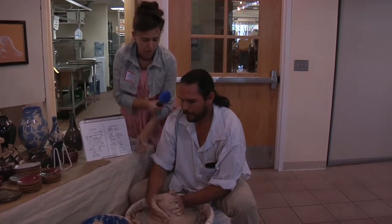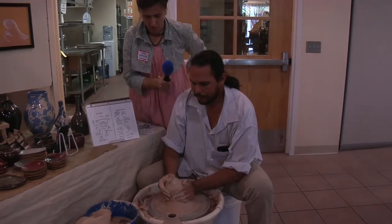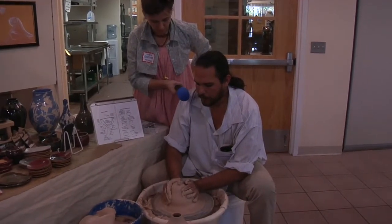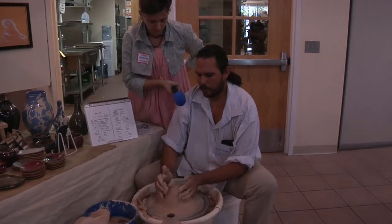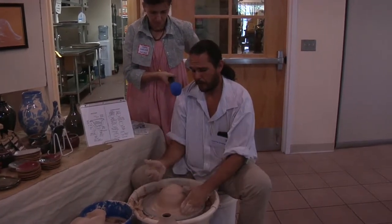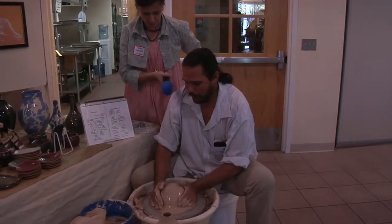So what is this liquid clay that's coming off in your hands? That's called slip. And that's what you want to use rather than water. Can you put it back onto the clay? Once it's removed, you can only use it for moisture, but you don't want to try and get it to stick back in. And now I'm going to make some stuff.